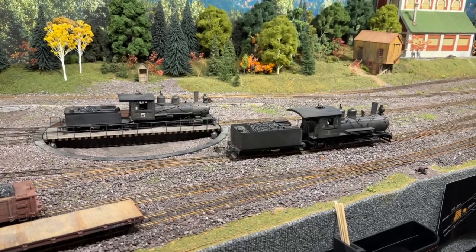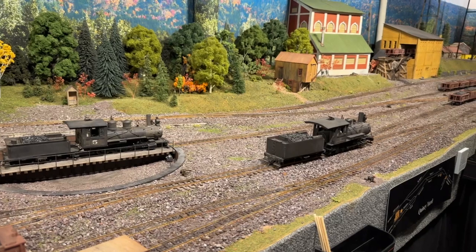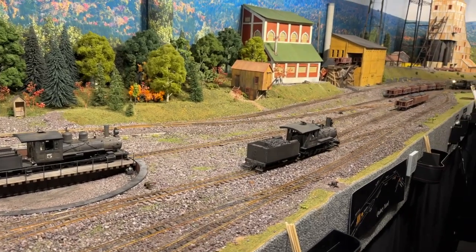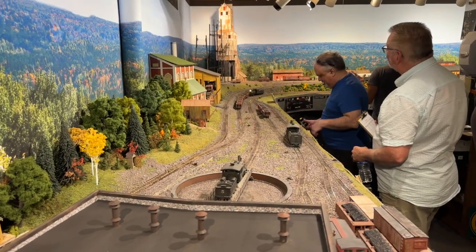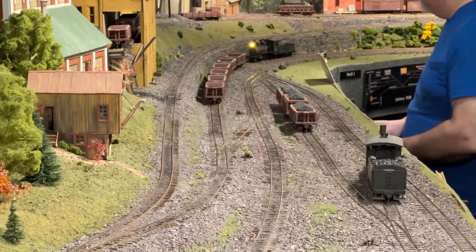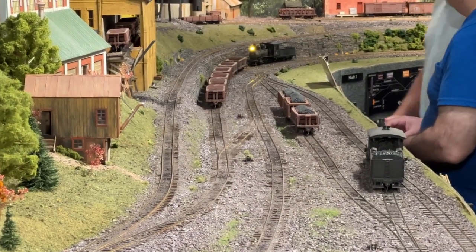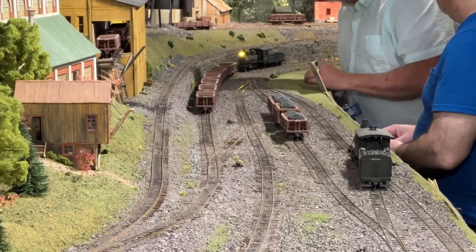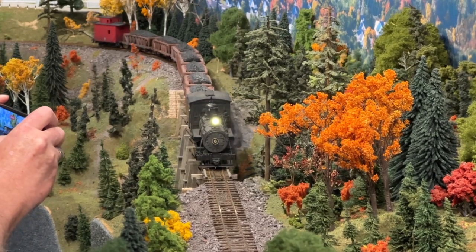So the heart of the operations is here at Quincy, and here's where the engine terminal is, and there's a yard here, as you can see down here on the right. Here's another look at the yard. The engine house or the roundhouse is there in the foreground. And what you see here is the locomotive moving on the right is the first train out to go down to the mine. And here is that train with this fully loaded train.